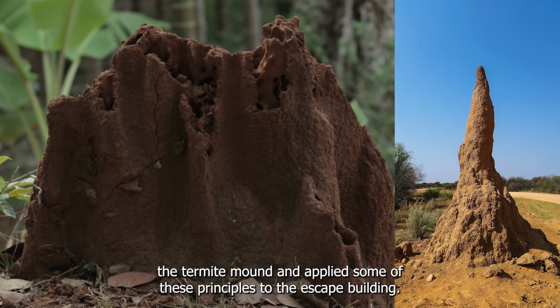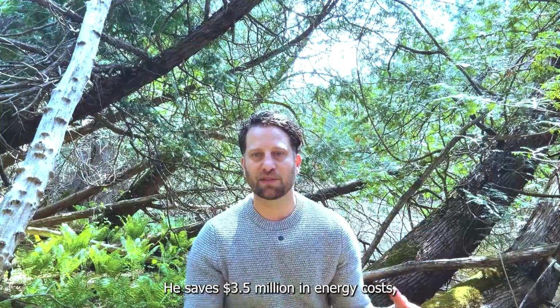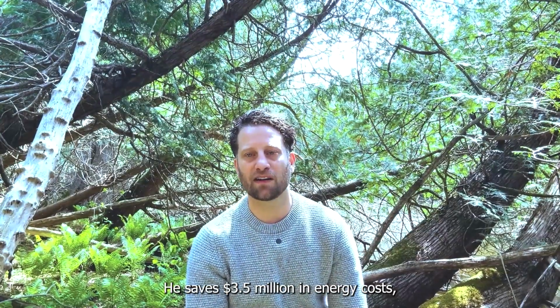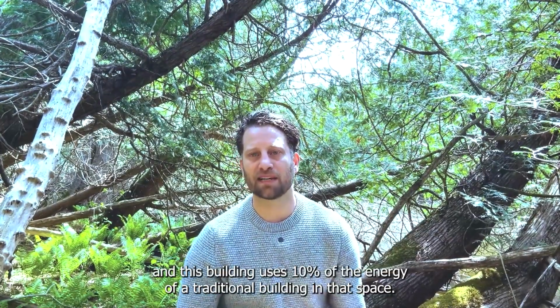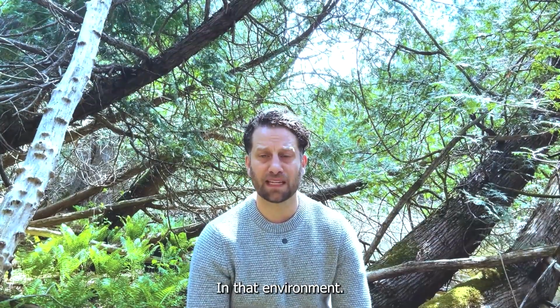And Mick studied the termite mound and applied some of these principles to the Eastgate building. He saved $3.5 million in energy costs. And this building uses 10% of the energy of a traditional building in that space, in that environment. He didn't stop there, too.